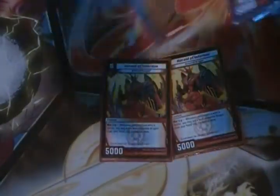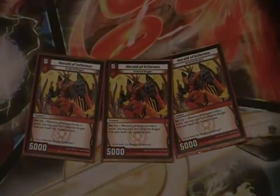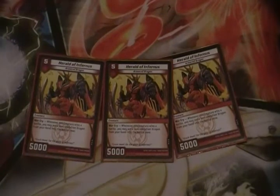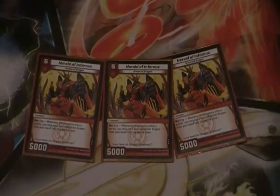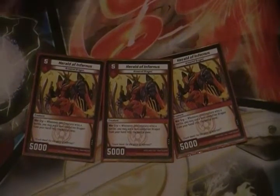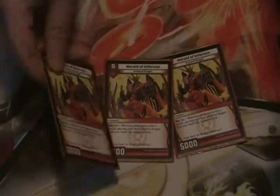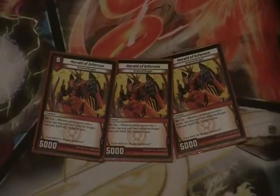Alright, and then for fire, cheapest thing in here is Herald of Infernus. Now, you might think, why no Kanina? Because that's the Firebird. Kanina's a 4-drop, and I just don't like it, just because it's a 4-drop. If it was a 3-drop, I would take out 1 Lux and 1 Nyx and play 2 Kanina, because it would be really great to give Herald the extra plus 2,000 power so that he can run over another Herald of my opponent's, which I want to do a lot.